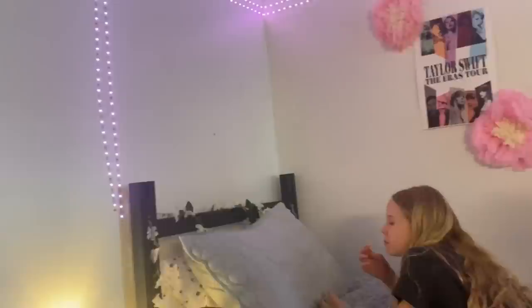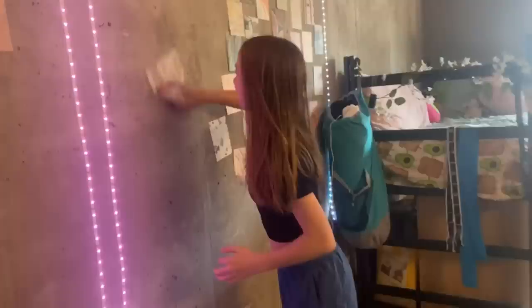We're gonna do a test really quickly. I have a wet wipe. She's gonna do a test really quickly on the wall to see how dirty it is. Whoa. Ew! And then we have cobwebs and holes in the wall. But we decided to decorate it and it looks better.